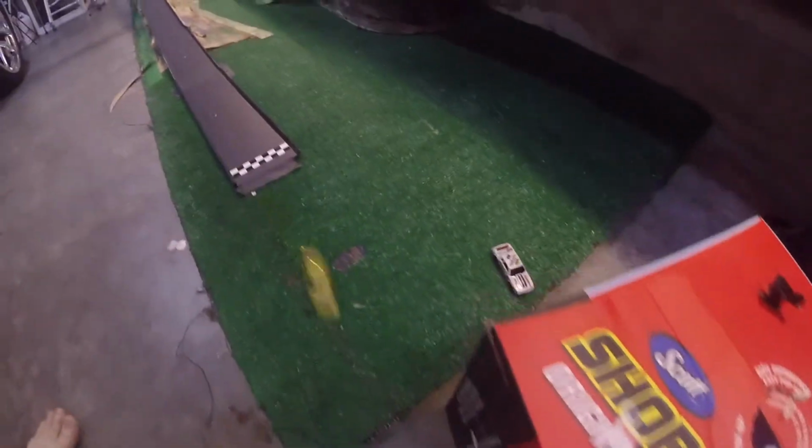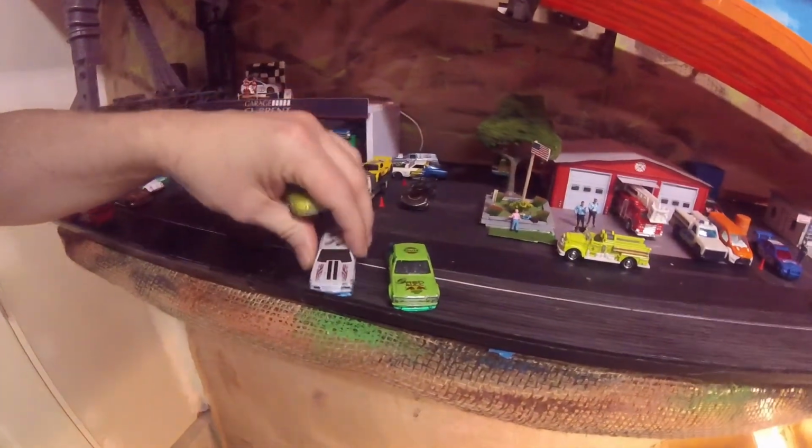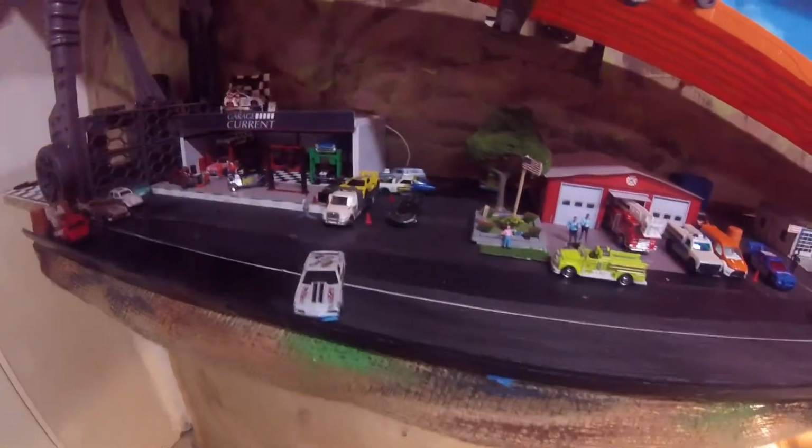So, tiebreaker race, Monte Carlo. Monte Carlo's got the win. He's gonna hang on. He hangs on for the win. All right, that was a good run by Monte Carlo. Pressure's on DATSUN. See if he can keep up. Here we go with the tiebreaker race for DATSUN 510. Pressure's on. He's got to get this win to keep it going.